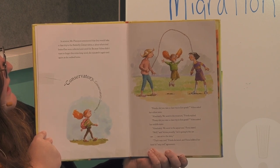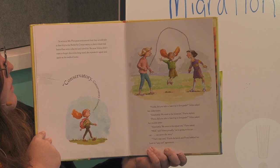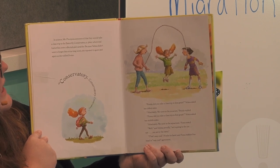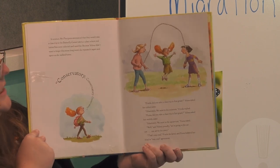real butterflies were collected and cared for. Because Velma didn't want to forget this extra long word, she repeated it again and again as she walked home. Conservatory, conservatory, conservatory.